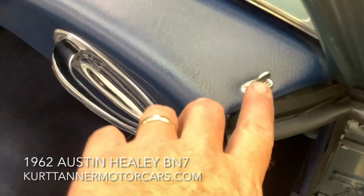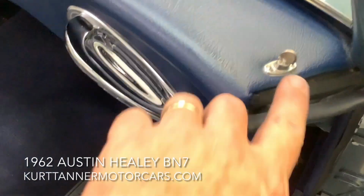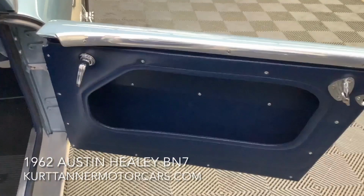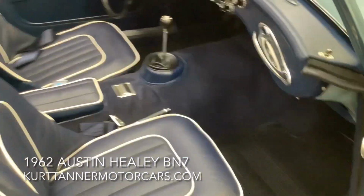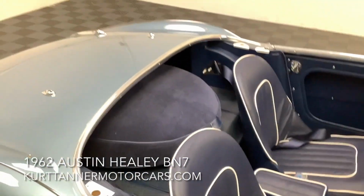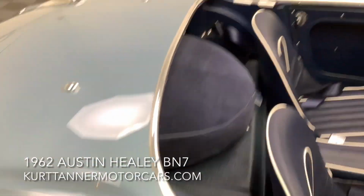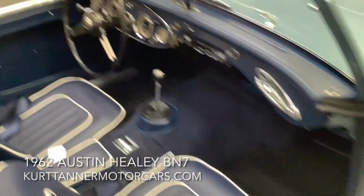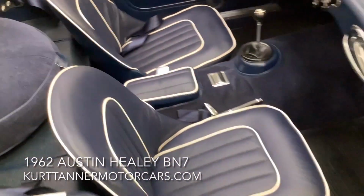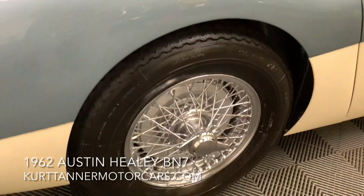Even down to the early original style rounded fasteners there for the sun top and the tonneau cover. But yeah, have a look at all the still photos of this car. It's pretty spectacular. It's ready to go. It's had only 622 test miles just to ensure everything operates correctly for the restoration.